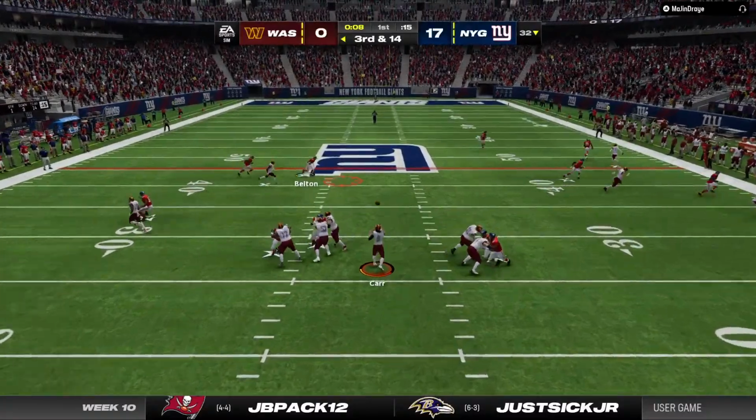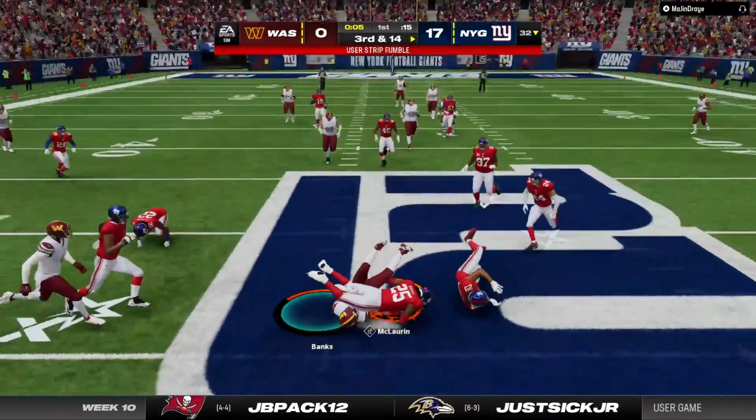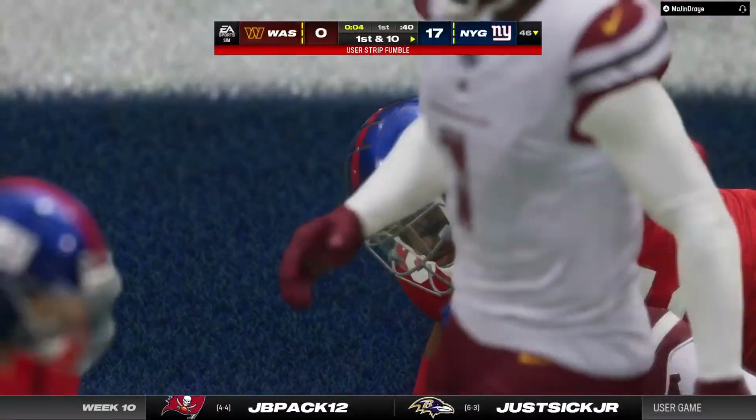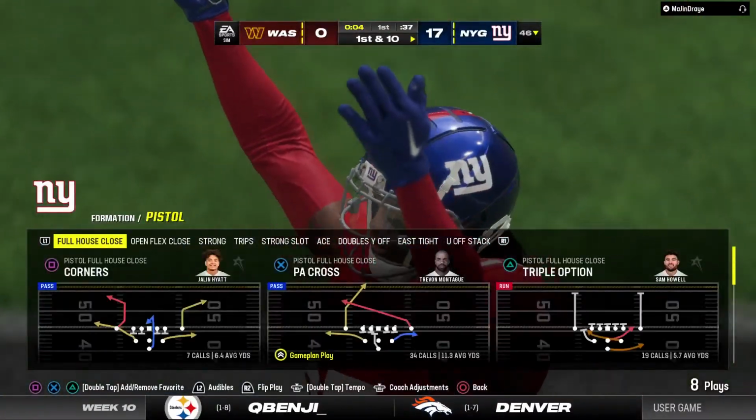They'll look to throw here. This a quick slant. And now look at this. Big gain, but a fumble. And the Giants have it. It's picked up. And they will set up shop at their own 46-yard line.